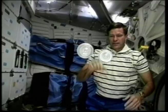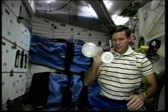If we take one and bounce it off the other, you'll see that this time, because they're both stable, neither tumbles after they collide.